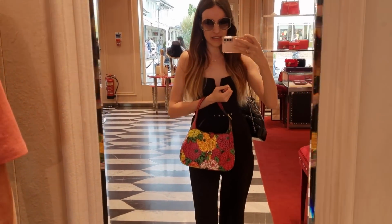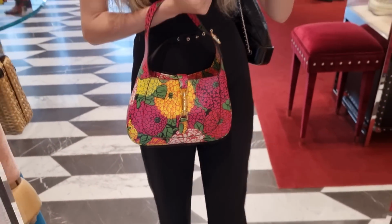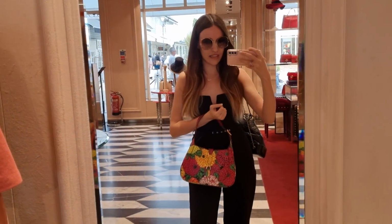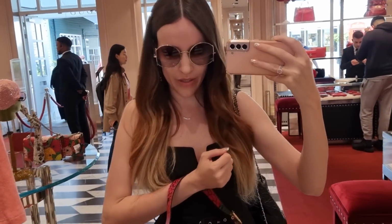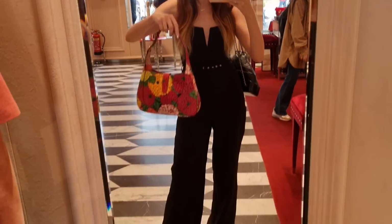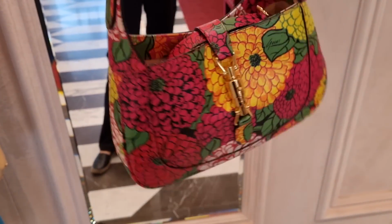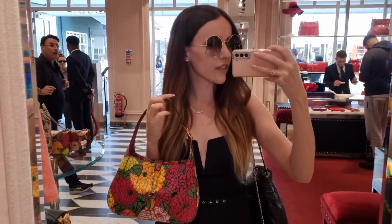So I just came in and this one immediately caught my eye. This is quite a nice little bag, isn't it? I love how summery it is. I think I've actually never seen this one in the boutique, but I don't think this was made for the outlet. It's really, really nice. I think they've got the Dionysus bag in this as well. I'll show you in a second what they have.